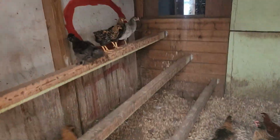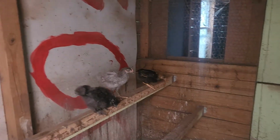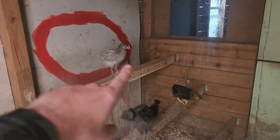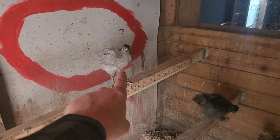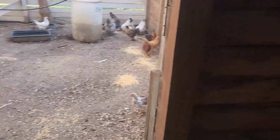Silky. Wyandottes, they're beautiful. Sapphire Gem, I think. I'm pretty sure that's a Sapphire Gem. It looks just like one. I got a sweet spot for this chicken. This is one of my favorites right here. And they're all over the place, running all around. But that's pretty much everybody.